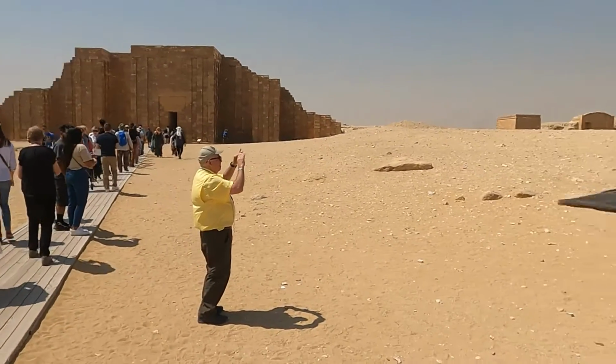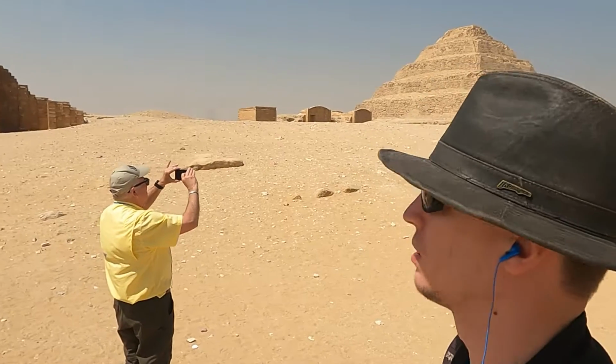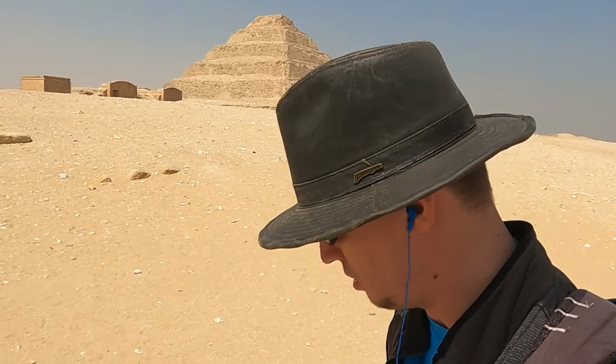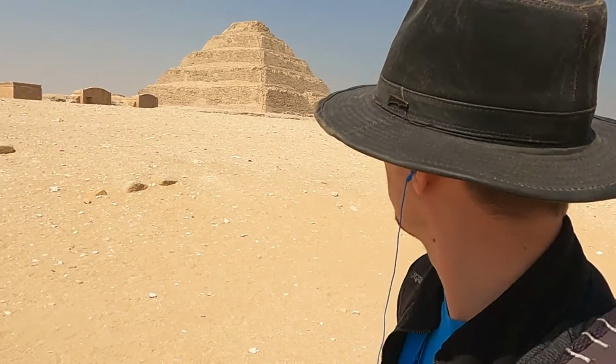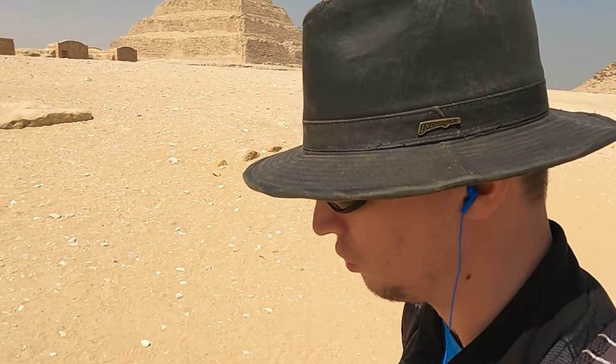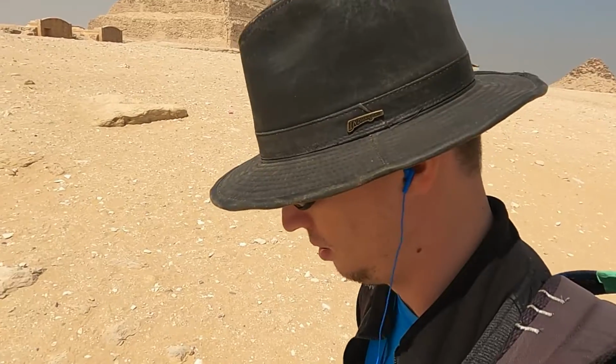This is pretty much the last ancient site we're going to see for this trip. This is before the pyramids, right? Yeah, this is the oldest structure we will probably ever see. And this is the oldest grand, big structure we'll ever see that was considered big.